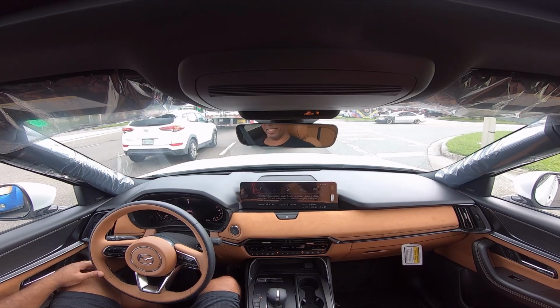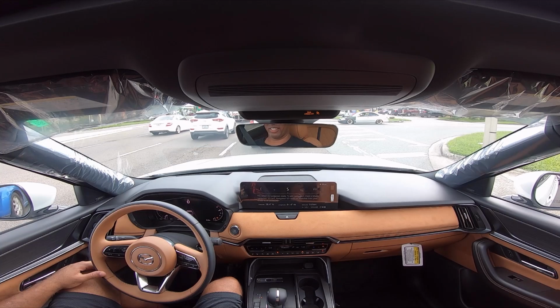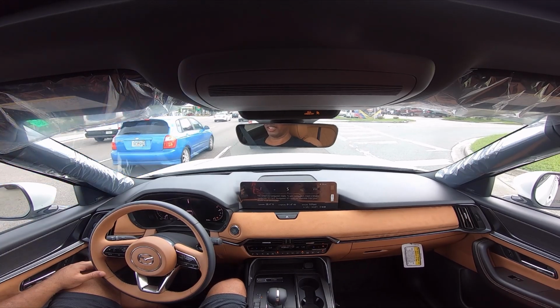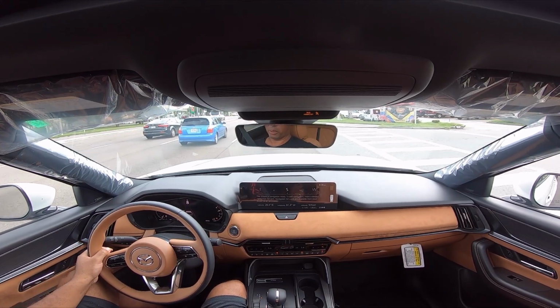But let's see. Oh yeah, shout out to Honda gang. Got somebody in the Civic. I bet you that thing is fast, but it's lowered, so it's really lowered. So yeah, he's slammed. So maybe he's not that fast, but it looks cool.